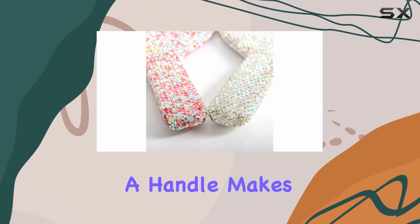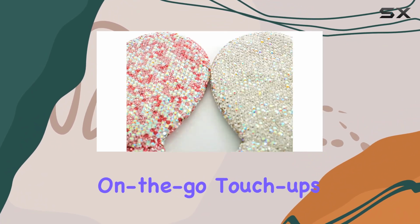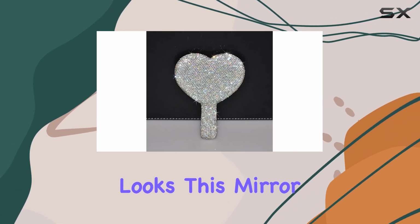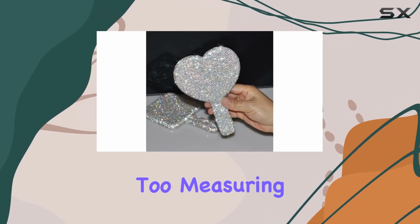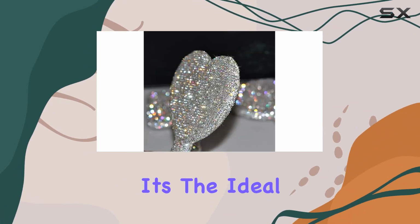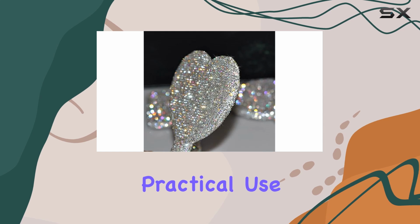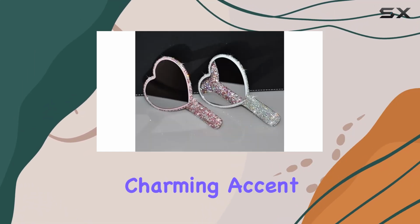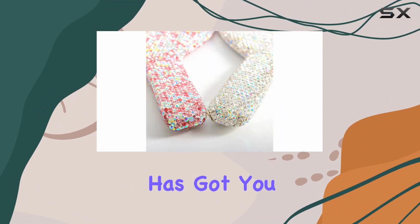Plus, the addition of a handle makes it incredibly convenient for on-the-go touch-ups or simply adorning your dressing table. But it's not just about looks. This mirror is functional too. Measuring at a compact 6.5 by 4.3 inches, it's the ideal size for both practical use and decorative display. Whether you're perfecting your makeup or adding a charming accent to your room, this mirror has got you covered.